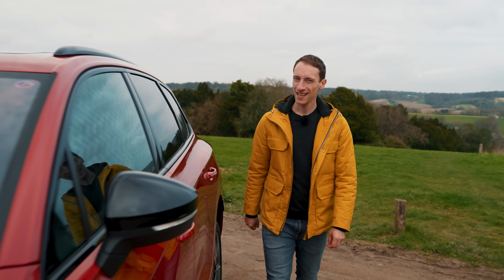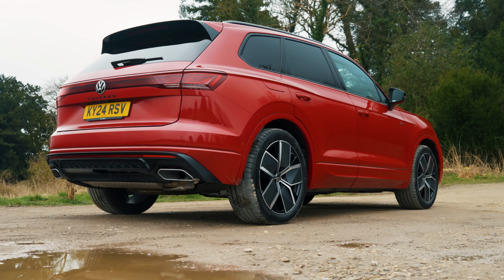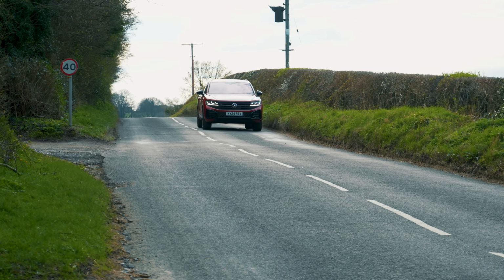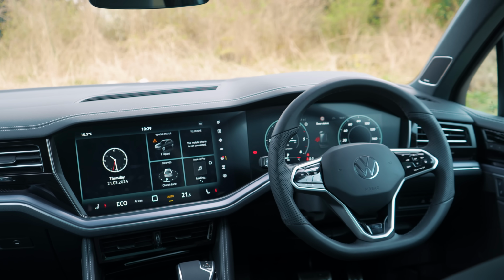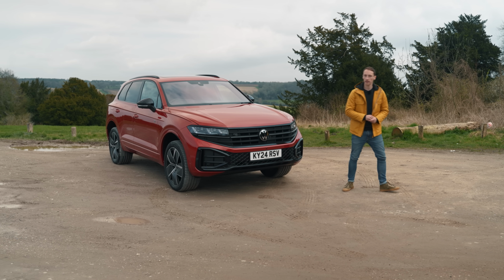So the Touareg is not cheap, and for the money, it doesn't really stand out against lots of very impressive other rivals. But it's got a strong lineup of engines, it rides well on air suspension, and it's very practical for 5 people. So while ultimately it might not be the best choice for this budget, it still has its strengths.